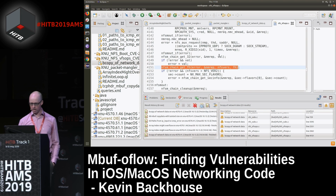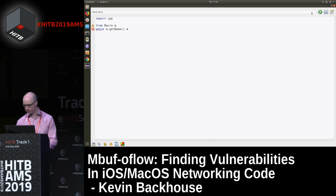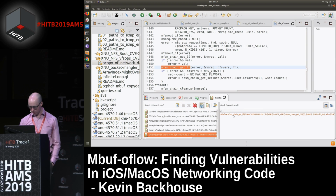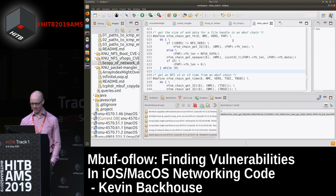Okay, so now looking at this line of code, it's not at all obvious that there's a bug here. This thing is a macro. Let me just show you this. Let's go here. This file, nfsm_subs.h, has got some epic macro programming in it. And this is the definition of getfh. Let me actually just go back to my slides because I've got this on a slide.